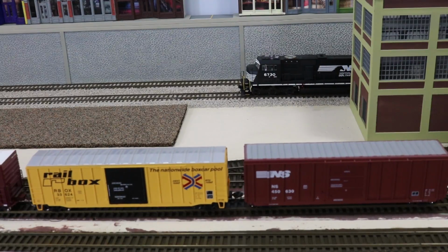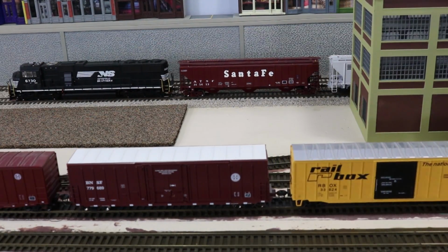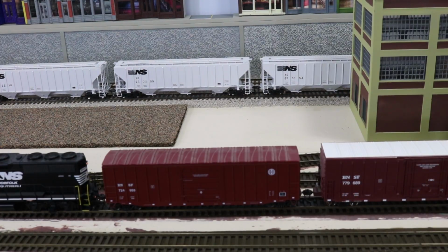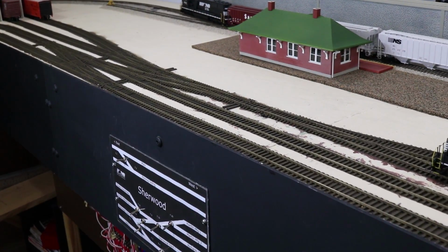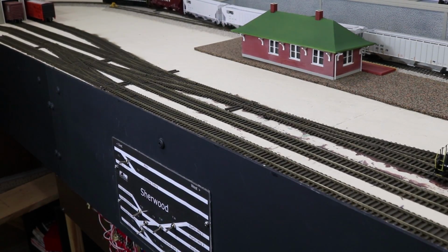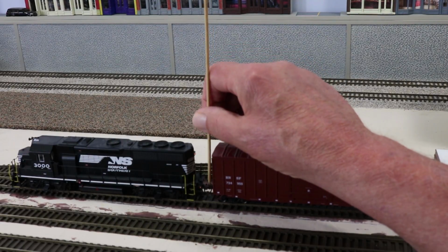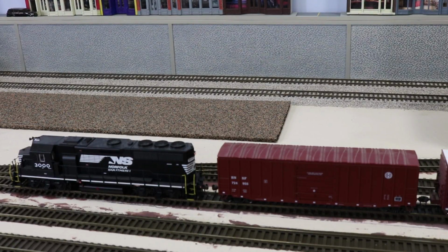While that's going on, you can see in the background, our grain train has completed all the clearances necessary to go to the inland port, and it's headed to the east to the port right now. Meanwhile, with its switching task completed, our local switcher will wait for its next assignment.